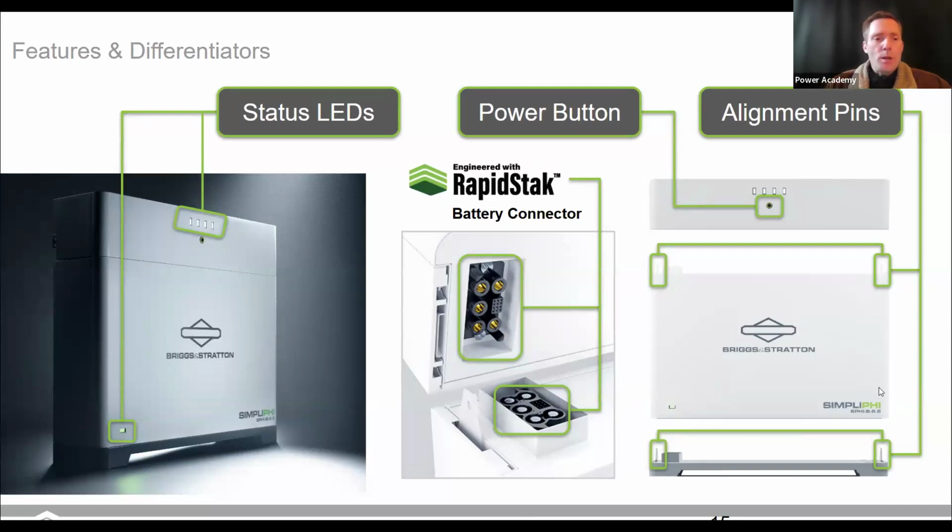Some features of the 6.6 battery. I mentioned this being a very high power output battery. It's also a stackable battery, so you can do stacks of up to 3 6.6 kilowatt hour modules, getting 20 kilowatt hour stacks. All of the communications and all of the power for this battery are done through these gold-plated connectors that you can see here, the Briggs and Stratton rapid stack connector. This allows those batteries to be stacked up without the use of any wires.